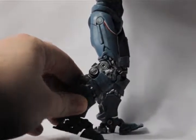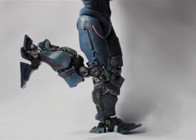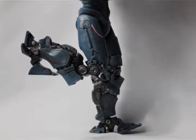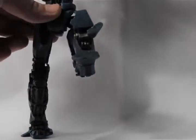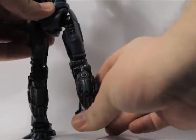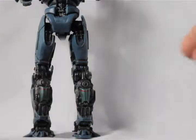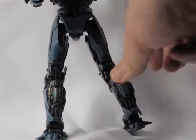As for leg articulation, we've got the standard double-jointed knee. Awesome, but it did lack in a lot of Jaegers. We've got some good ball joints, and we've also got a double-jointed toe, which I'm actually really impressed with. So they gave us some extra movement for posing and holding. He's also got a side swivel and a ball joint for his hip, as well as an inserted joint, giving a great weight and posture for him to move and bend, which is awesome.